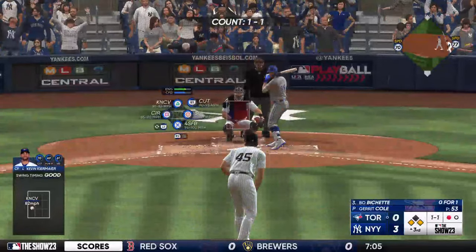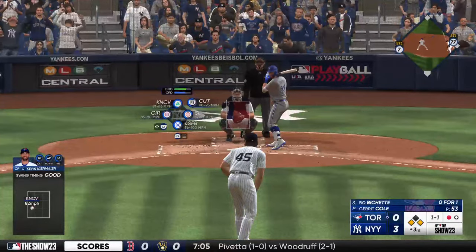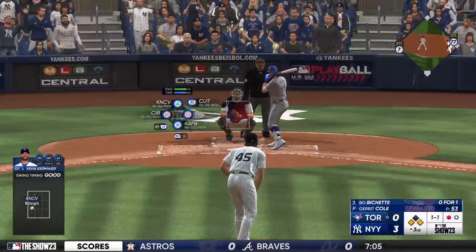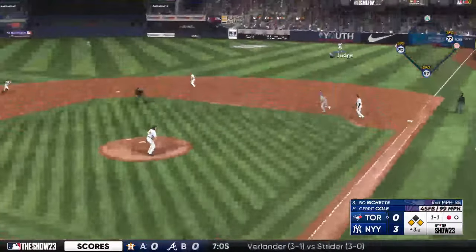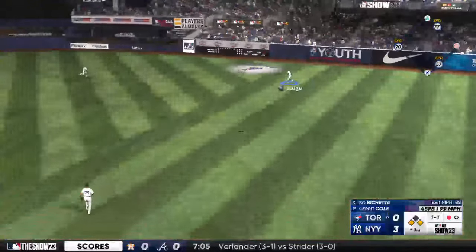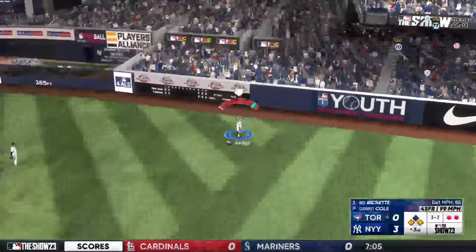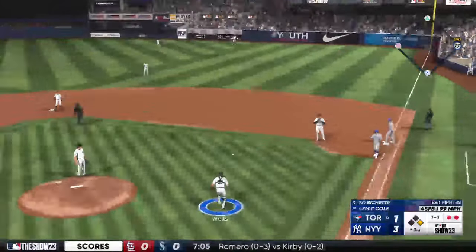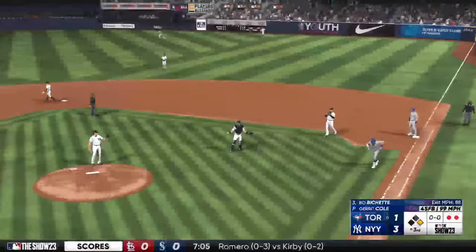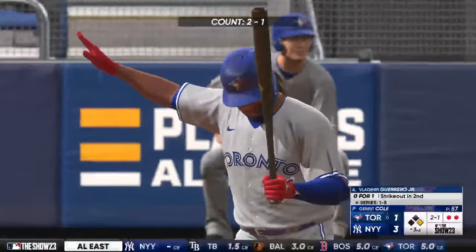One away. Bo Bichette gets a chance to hit. Grounded out his first time. The 1-1. In the air, right field. Judge has it sized up. And makes the grab. Runner tagging from third. That's a sacrifice fly as he comes across. And now just a two-run deficit.